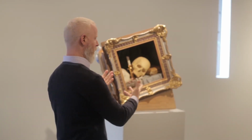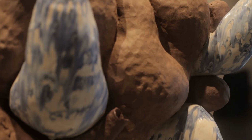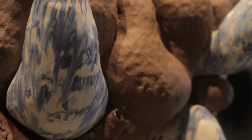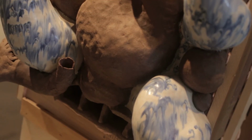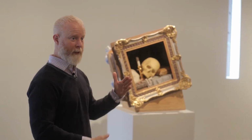So here's the stage. If it is a painting, it is what it is, but as you walk around the piece, it breaks character in the same way that, say, going around the back of a Western would show you all the backdrops and everything that's holding it in place.